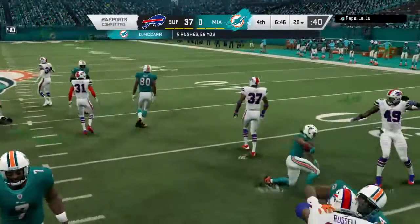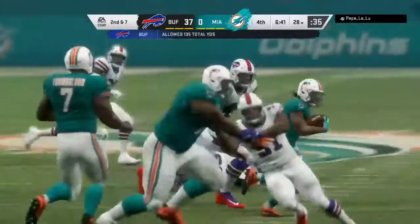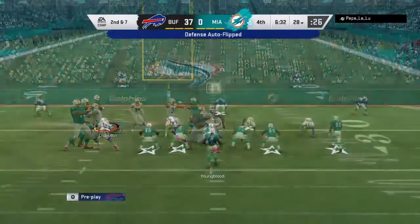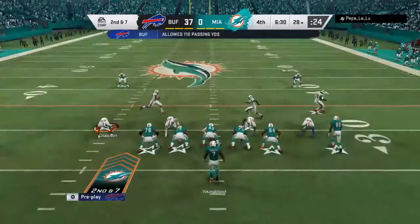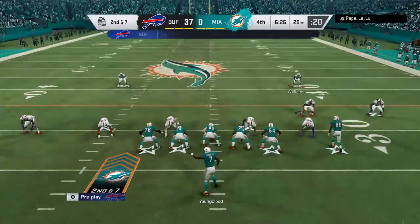A run there on first down gets 3 up to the 28. 3 yards on the pickup there, and it'll be 2nd down. Not much happening there on first down. I thought there might have been a hole for a split second. Yeah, but it dried up pretty quickly, didn't it? Closed fast.